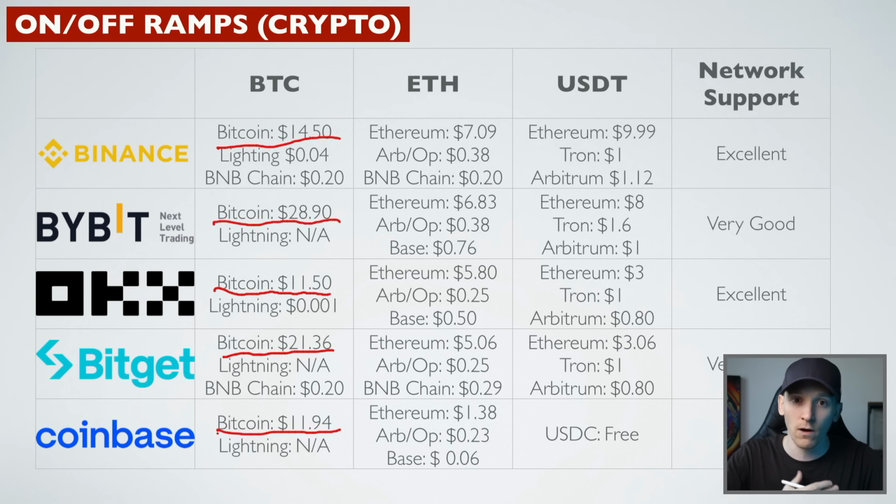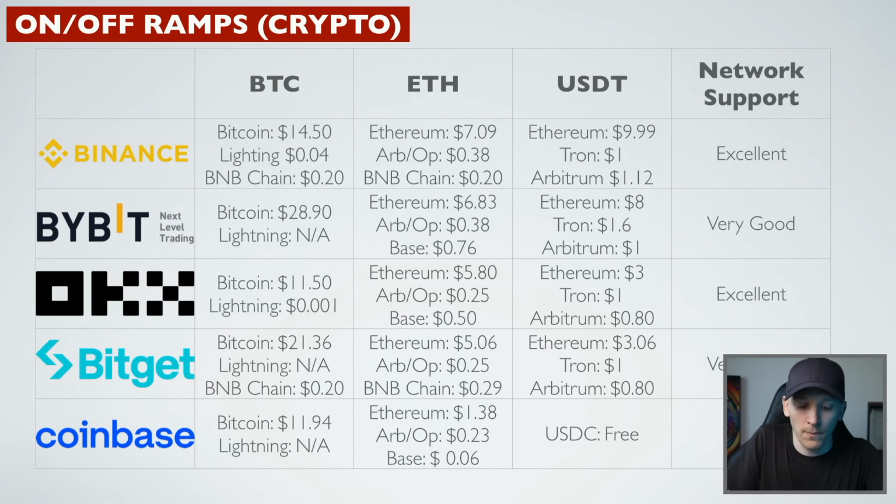OKX and Coinbase are the cheapest, and then Bybit and BitGet are the most expensive for that specific network and that specific asset. Bitcoin's somewhere in the middle. It's not a crazy difference, but obviously if you're withdrawing smaller amounts, paying the difference between $10 or $20 may actually make a bit of a difference. You can also see here that Binance and OKX actually support the Lightning network on Bitcoin as well.